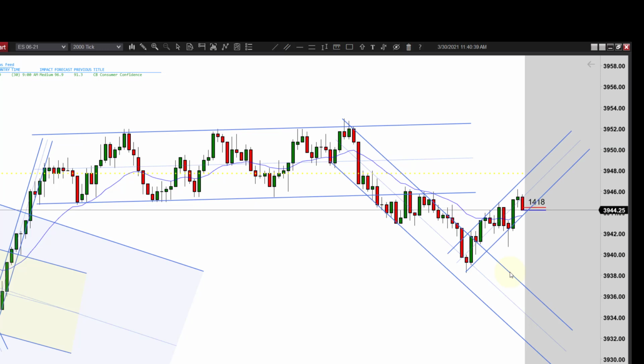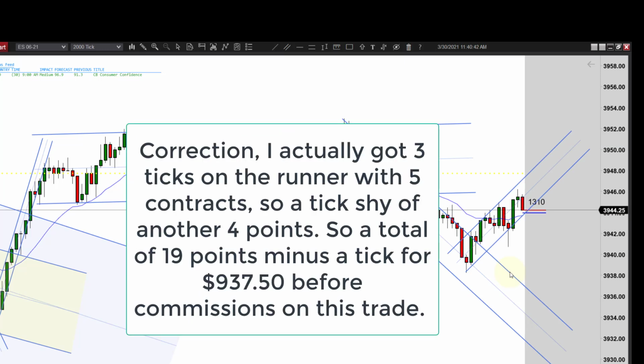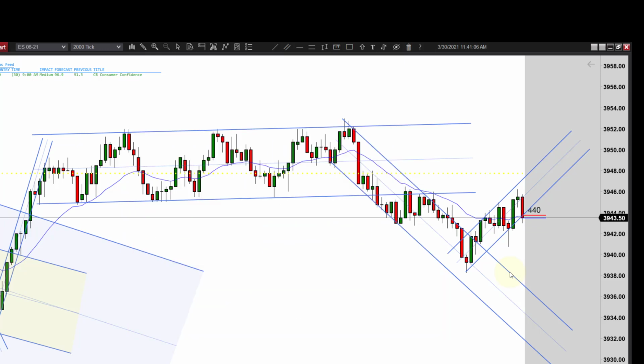Yep, there we go. So I got 15 points and one tick on 5 more contracts. So 16 points and a tick basically there. So anyway, not the best trade, but I'm just trying to get at least 1 or 2 examples a week, and I have to take what I get that fits the criteria, and it just seems like it's always a more advanced trade. It never fails when I get ready to try to record one, that's the opportunity it gives me.